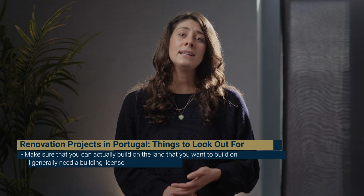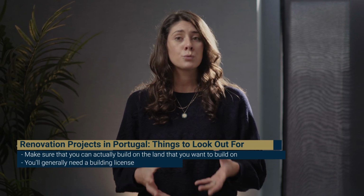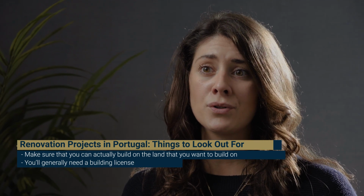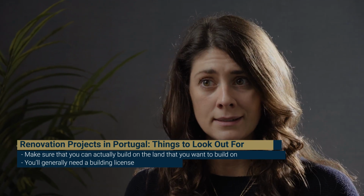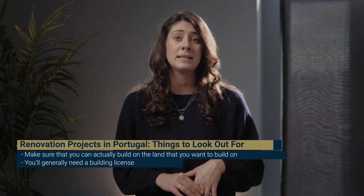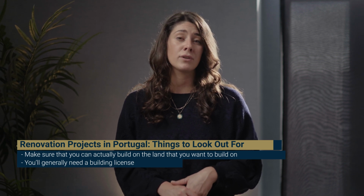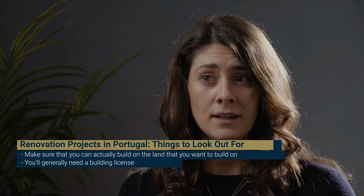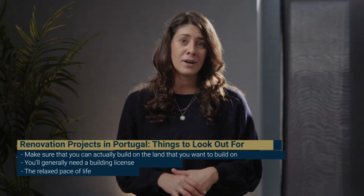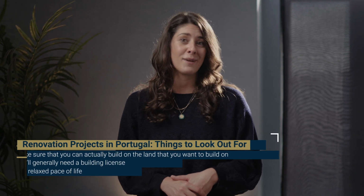Secondly, you'll generally need a building license, so you need to hire an architect to draw up the plans for your project. Take note that sometimes you'll see renovation projects where permissions are already in place, but these are usually time limited, so you'll want to ensure that the planning remains in place for the required time period and that the plans meet your requirements. And thirdly, the Portuguese pace of life is a relaxed one, so bear this in mind when you are planning your project, as things may take slightly longer than you may expect.